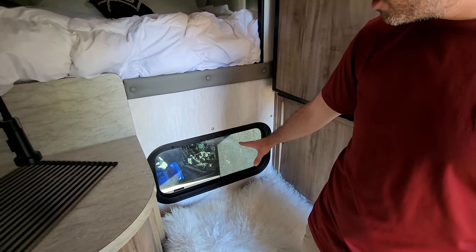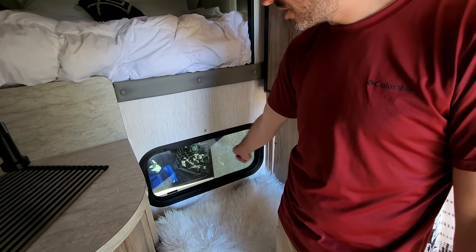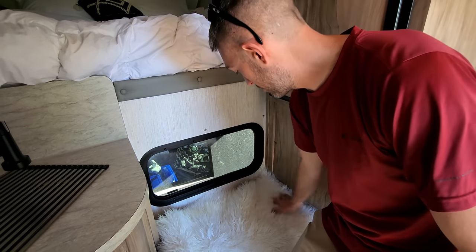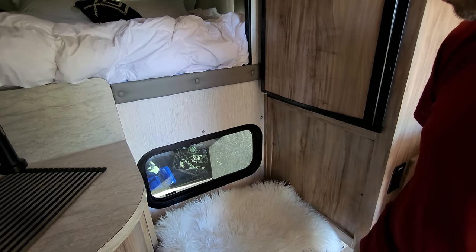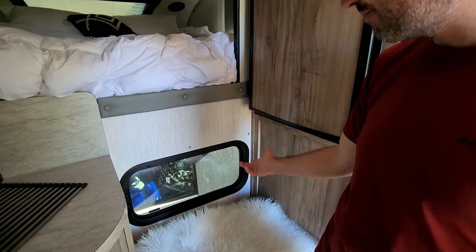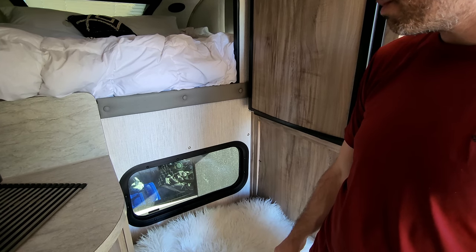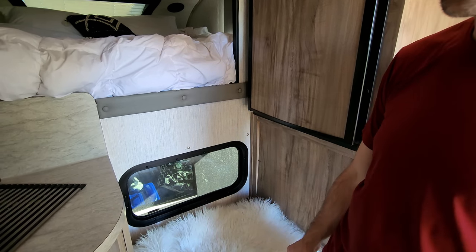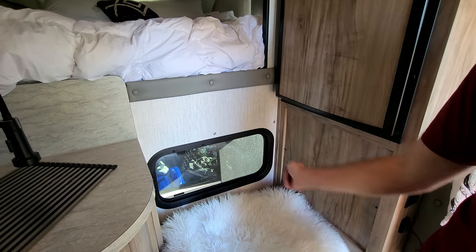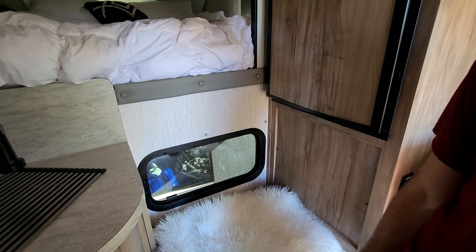So we replaced this window because the factory window that had the screen and the slide in it was leaking when it would rain really hard. The water would pool in this area and this would all get soaked. And we obviously don't want that. We brought it in because we still had a warranty on the camper. They said they fixed it. They sealed up some things. Still leaked on a trip after that. So we took matters in our own hands and replaced it ourselves and did just a sealed window. So no sliding door, because we never used any of the sliding feature on that. So we just did a sealed window, so nothing to worry about.